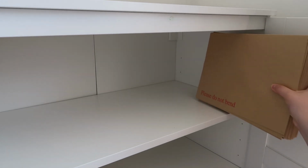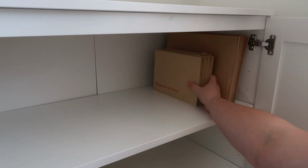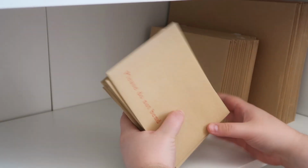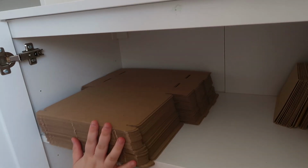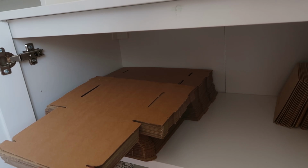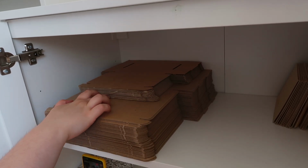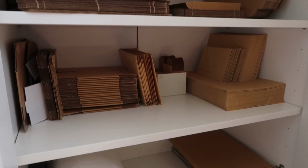I've got a lot of storage here, and then I just moved my packaging cupboard to the right hand side and filled it up with all the envelopes and boxes. I think I changed it around from this, I think you'll see in a minute. But yeah, I just had a little play around with fitting things in. The only thing I can't fit in here are my A4 boxes, but I just slide them down the side. But yeah, as you can see, things changed a little bit, but it's all very accessible.